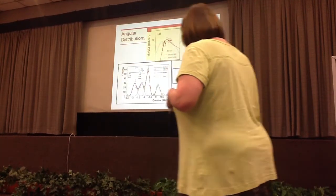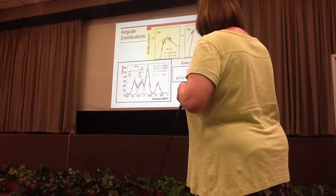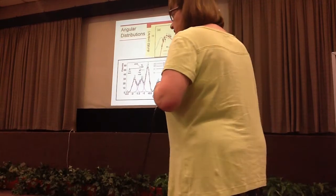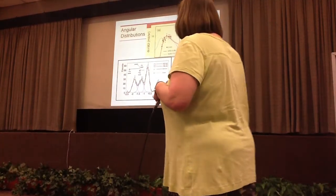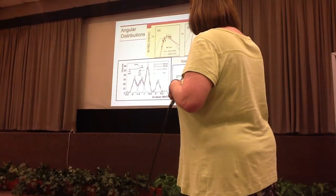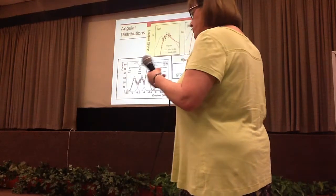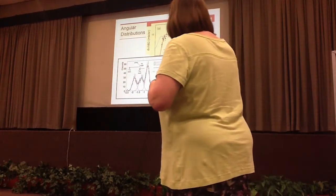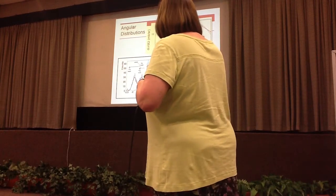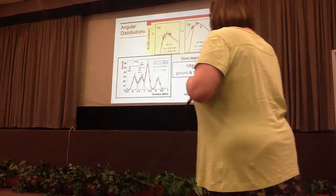So these are now our angular distributions. Cross-sections as a function of center of mass angle for the ground state, which was previously identified to be a 7/2 minus state. And you can see that the angular distributions are consistent with the red curve, which is 2f7/2 transfer. And by normalizing the calculations to the data, you get a spectroscopic factor. And the spectroscopic factor is very close to 1.